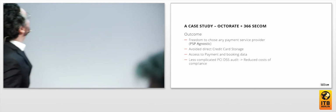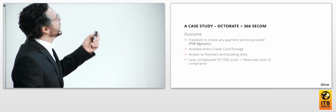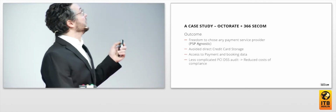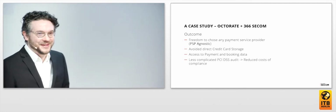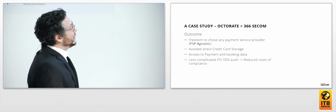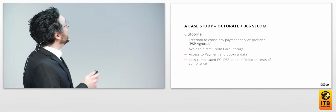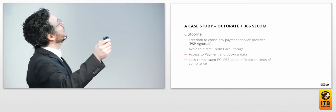So, as you have seen, the outcome of this partnership was the freedom to choose any payment service provider, which in buzzwords nowadays is called PSP agnostic. Also avoided direct credit card storage, access to payment and booking data, and a less complicated PCI DSS audit. If you have any question, I'll be happy to answer.